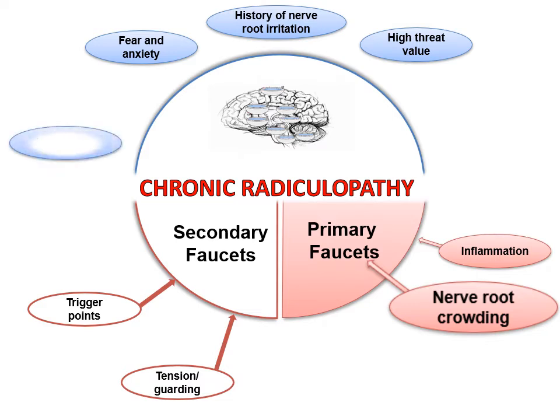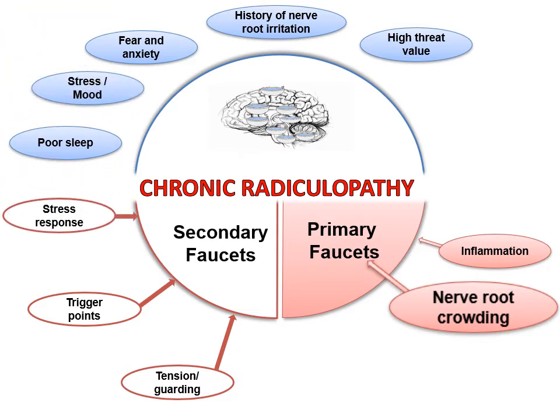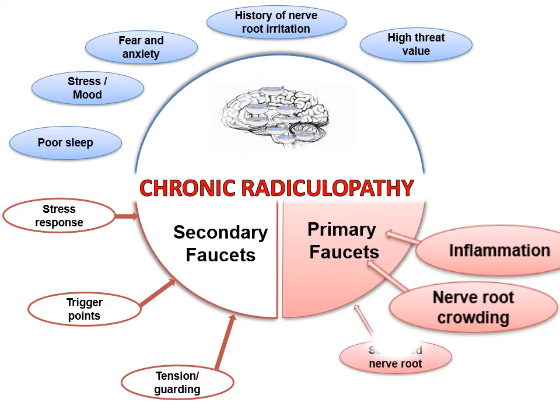If sleep is continually disrupted, the tubs of the pain neural signature will not drain very well. Mood is often affected, the stress centers stay activated, and this can even increase the likelihood that tissues will stay inflamed. Remember that the nerve root and peripheral nerves are a part of the nervous system too. They can also undergo adaptive changes and become sensitized. Now it might not take very much crowding at all for them to send irritable signals.